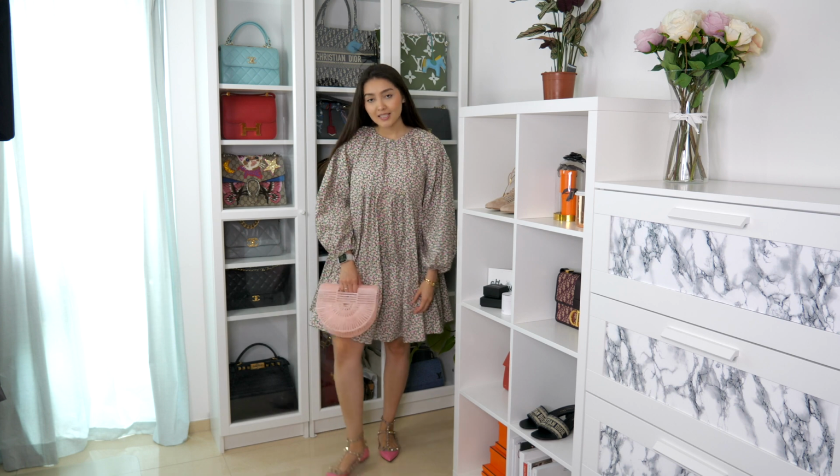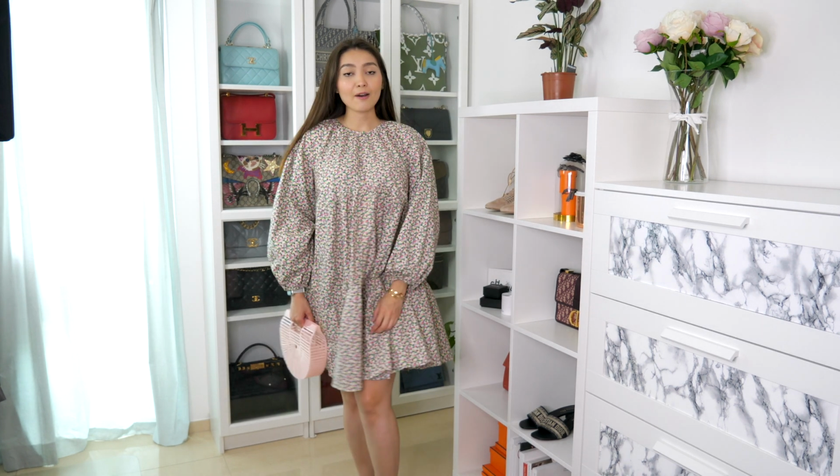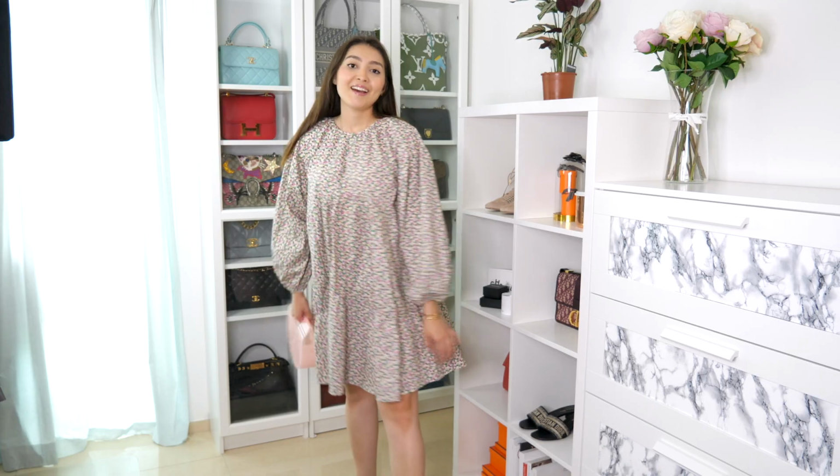Oh my god, it is such a cute summery outfit. What do you guys think? I think it's so nice, and I'm so excited to finally start wearing all of these cute pieces outside.